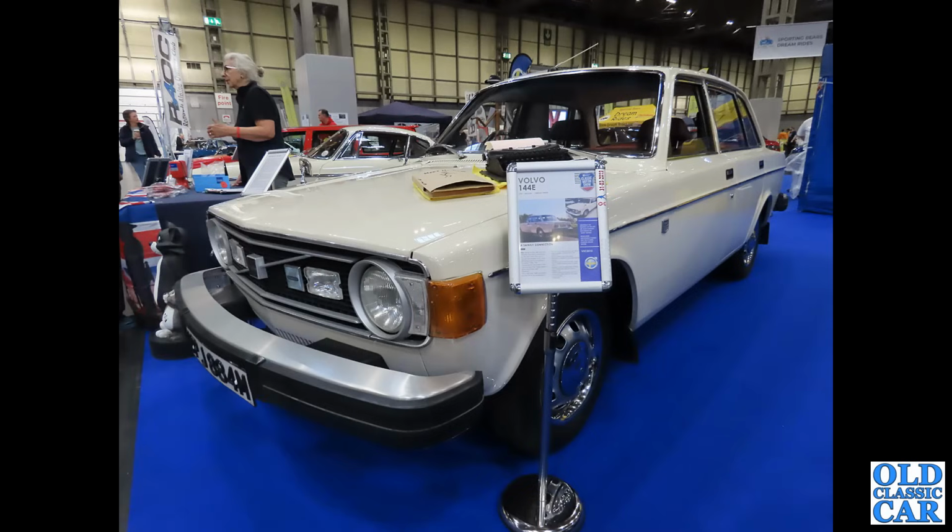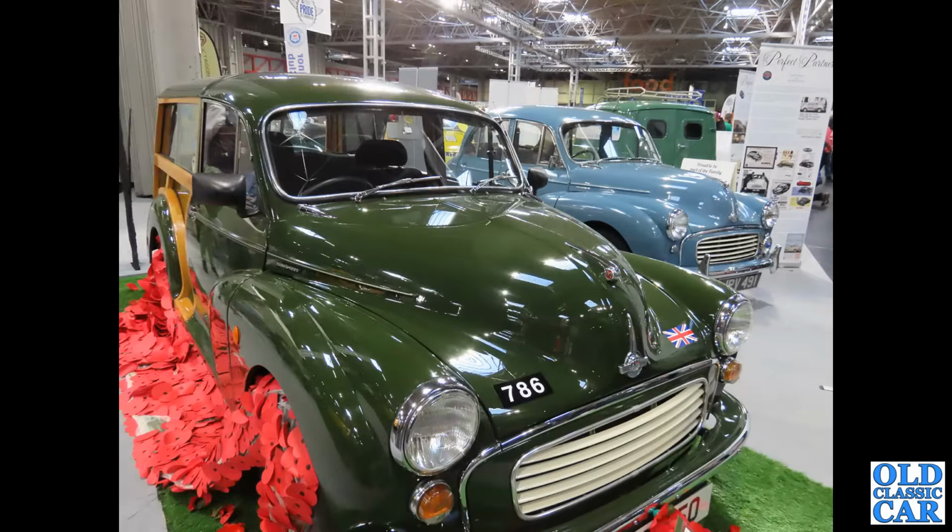This is a rare Volvo 140. This is the 144E, which is a very unusual variant of the four-door 140 series. And this used to belong to Leslie Charteris, the author of the original Saint books. So we've already seen the Saint TV series P1800 parked over there in the background, and that belongs to the author of the books.